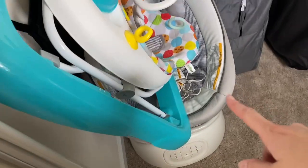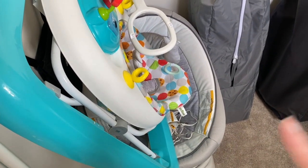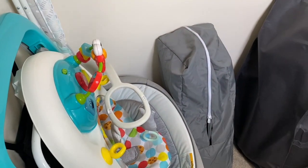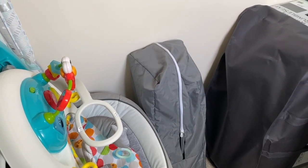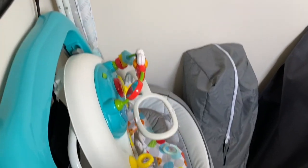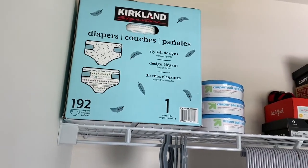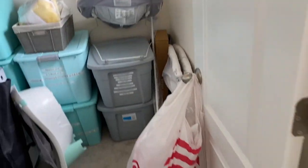This swing's gonna go either downstairs in our living room or in our family room loft. I'm thinking our loft, but I'm not too sure. And the pack and play, I think I'm gonna set up in our guest room downstairs as well, just to have it down there in case we need it. So this stuff will all be moved out of here eventually, except for maybe the walker, not right away. Got a box of diapers from Costco. Just feeling good. Getting really organized here.